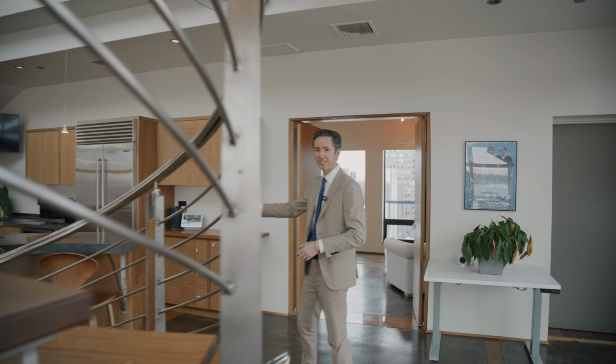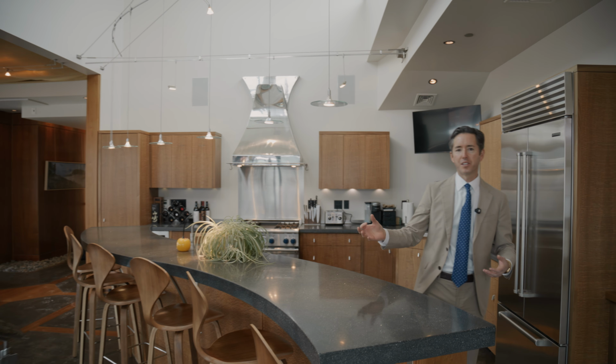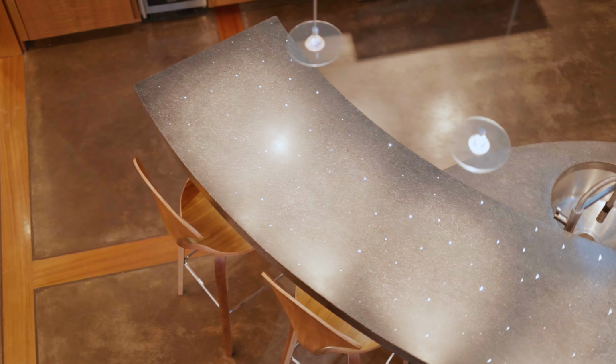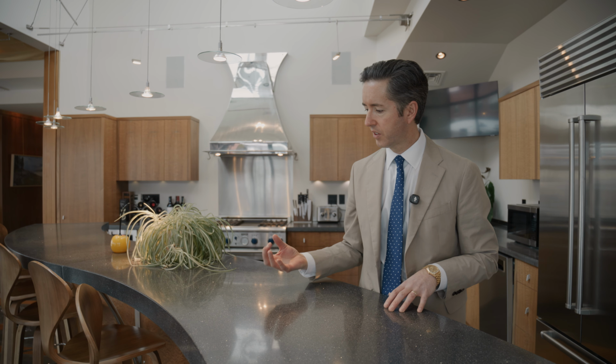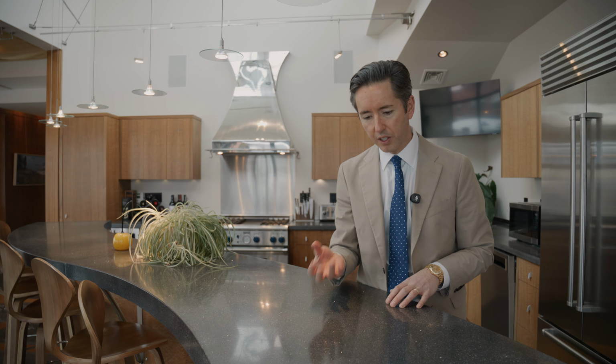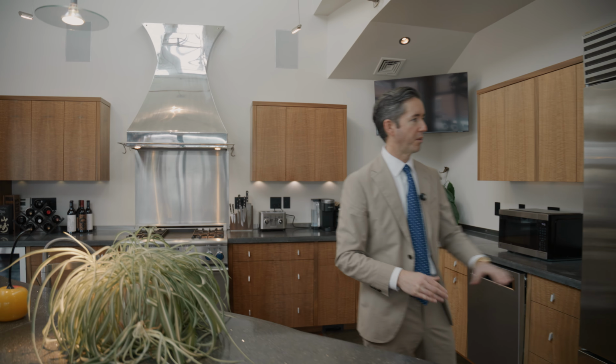As we continue on, we have this incredible kitchen, which has really cool elements such as this kitchen island. This is a concrete countertop, but when it was custom made, all these tiny, almost flecks, you look closely and they're lit up through LED lights throughout the countertop. Especially in the evening, at nighttime, this has such a vibe, such a tone that I've never seen before in any residence that I've had the pleasure of representing.